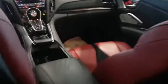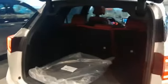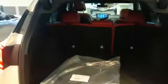So it comes with everything, all your safety features, everything. Full panoramic sunroof in here, heated front seats, cooled front seats, sorry. And again, look how beautiful and clean that is. Here in the back, we have tons of room and it's easy to use.